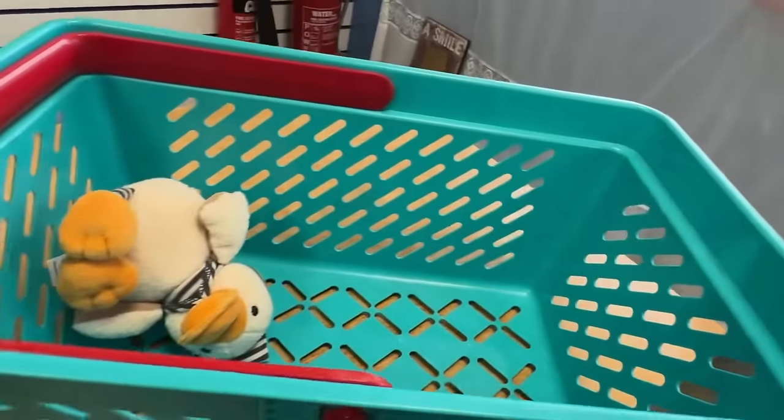Yesterday, I popped to the charity shop. I don't know if I'm going to put the footage in because it's probably not worth it. This little duck thing and another Kenji bear. I think this is Pom or something. I can't remember. That's another little Kenji squidgy. Paid £3 for this one and £2 for that.